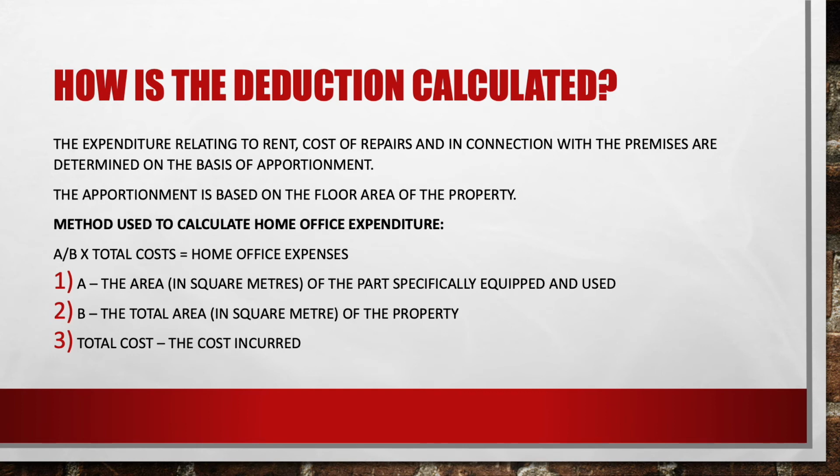So how are the deductions calculated? The expenditure relating to rent, costs of repairs, and expenses in connection with the premises are determined on the basis of apportionment. The apportionment is based on the floor area of the property. The method used to calculate home office expenditure is A divided by B times the total cost, which will give you the home office expenses. A is the area in square meters of the part specifically equipped and used. B is the total area in square meters of the whole property. Total cost is the cost that is incurred.